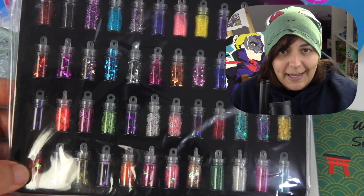So here's the list of items that we get inside. A set of 48 different kinds of glitter. You're speaking my language here.